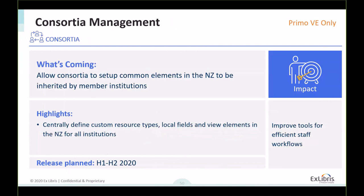Today in ALMA and Primo VE, there are a few functionalities that you can set up once at the network, at the central level, and then push out and let the other institutions inherit from. So it works today with some mapping tables, with labels, and we want to allow additional central management here as well. We're looking at defining custom resource types, where today you have to do it multiple times, to be able to do this once centrally and inherit it.